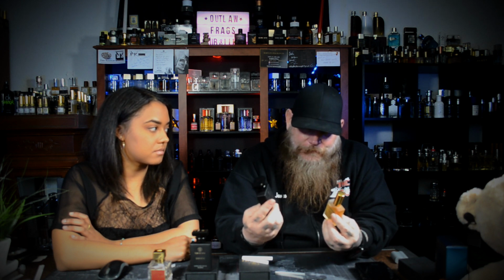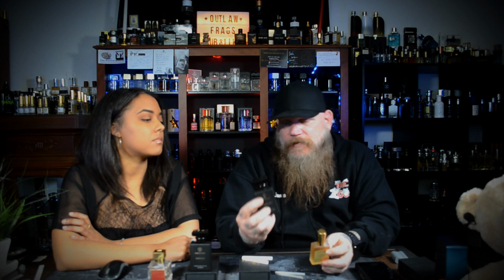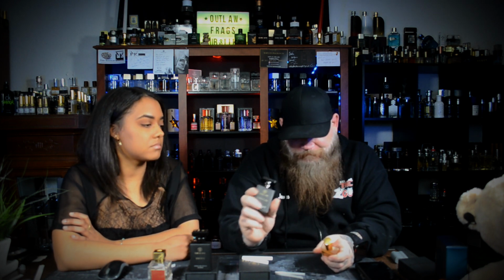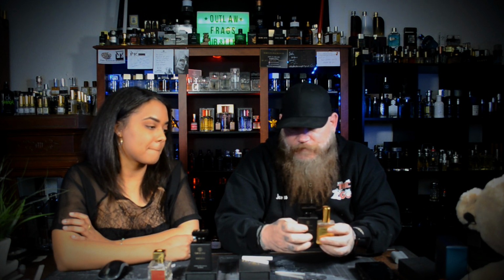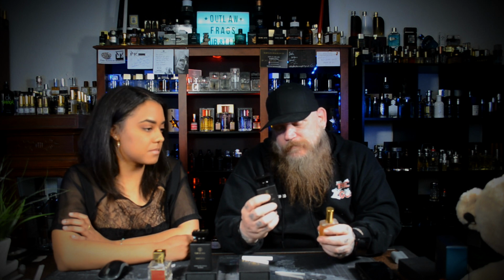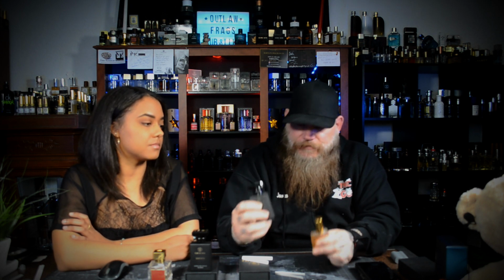Would I recommend purchasing this? If you have a real love of Tom Ford Tobacco Vanille, you're going to be really disappointed with this. I think if you haven't smelled that, you might enjoy this. But they're not close enough of a representation to where I'd be like, hey, you should spend the money and buy this. Which isn't a bad thing. I mean, nobody can make the perfect clone.